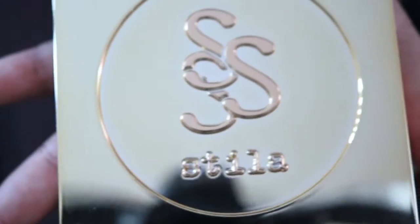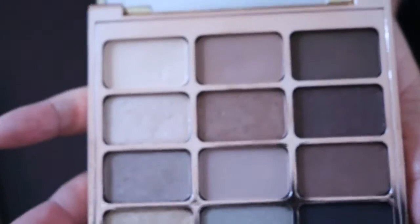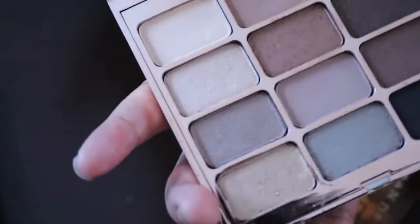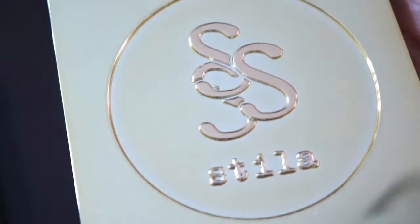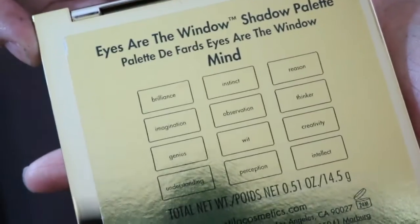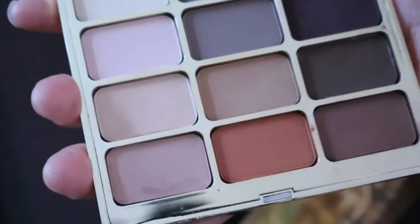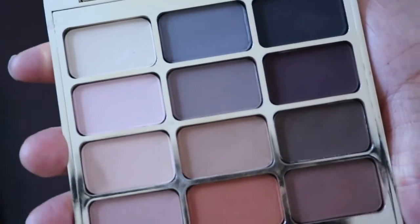Next, we have the Stilla palettes, and they had a collection a few years ago. It was like Mind, Body, and Soul. And this is one of the palettes there that has a combination of shimmers and mattes, and it's a cool, warm tone eyeshadow palette. Unfortunately, I have not used it. Next up is the Stilla Mind palette, which is an all matte palette of cool and warm tones, and I'm keeping both of these palettes.